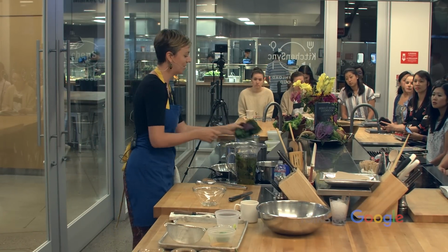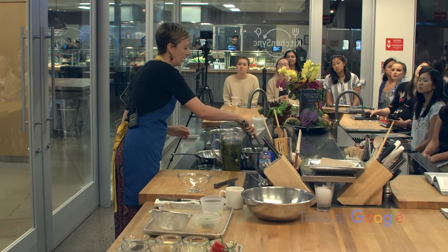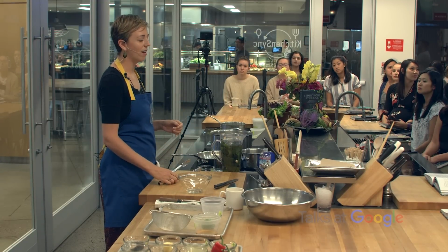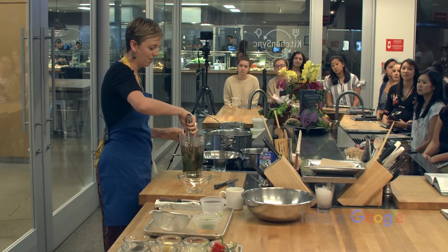So we're just gonna do that. It's really simple. This is hot water. And I let it steep for about 15 to 30 minutes so that the shiso flavor really infuses the water. And this is what it looks like after 15, 30 minutes. And so I took the leaves out.